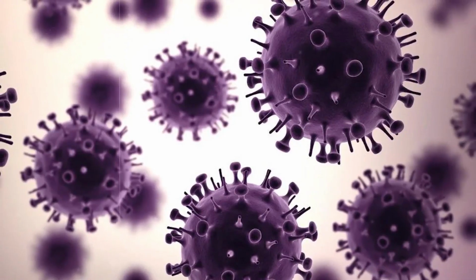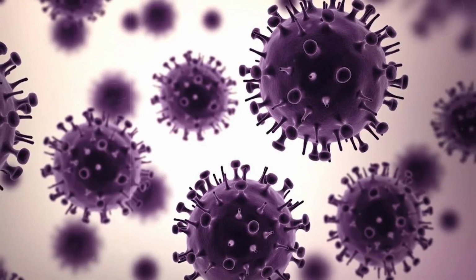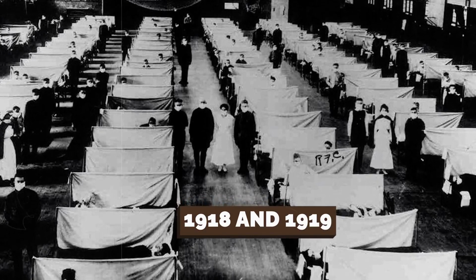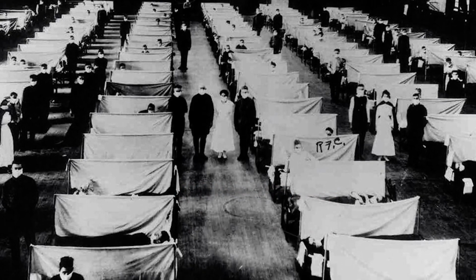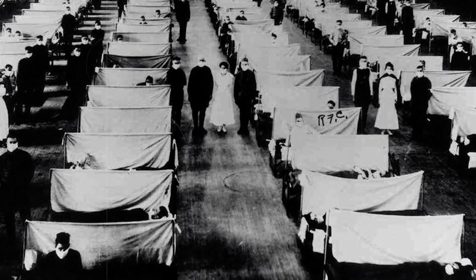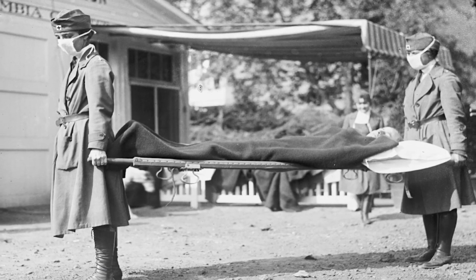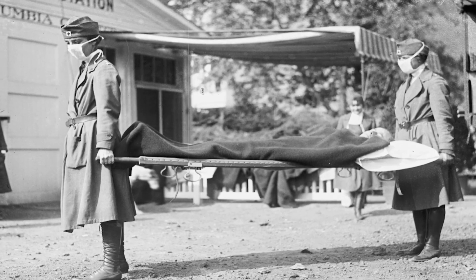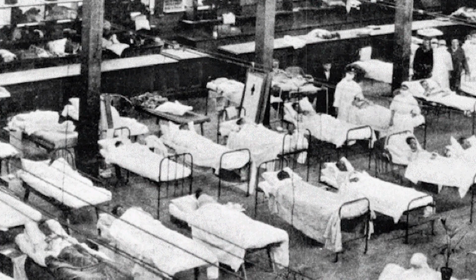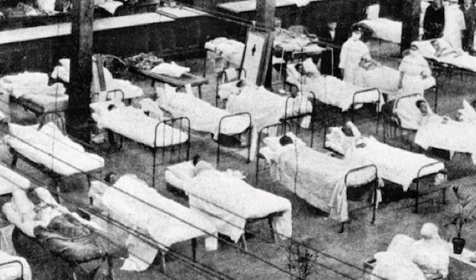The virus in question is the H1N1 strain of influenza, more commonly known as the Spanish flu. It swept across the globe between 1918 and 1919, infecting an estimated 500 million people, or 1/3 of the world's population at the time. The death toll was staggering, with some estimates putting it as high as 50 million. Despite its name, the Spanish flu did not actually originate in Spain, but rather got its name because Spain was one of the first countries that openly reported on the outbreak at the time.